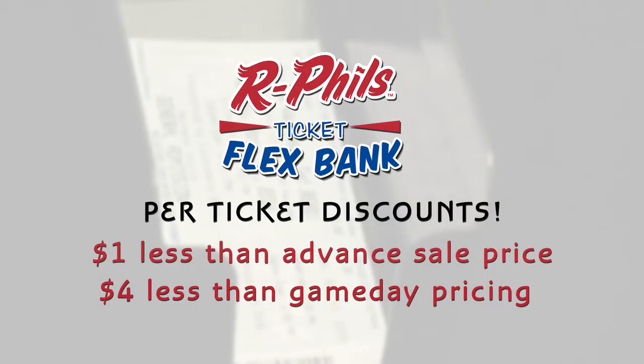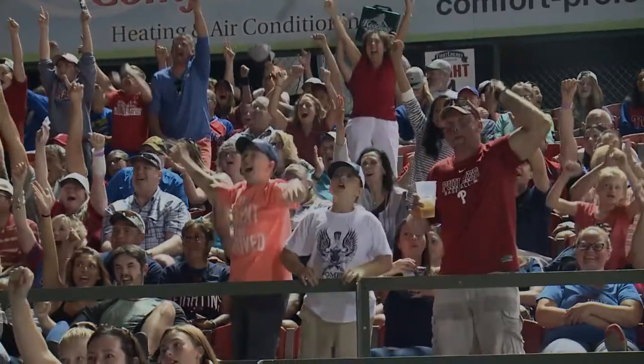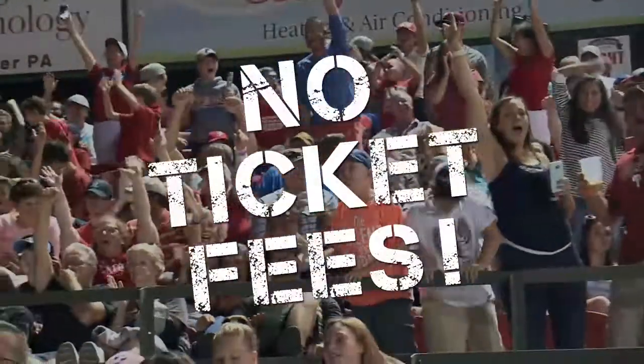With savings of at least $1 per ticket off the advanced sale price of tickets, and $4 or more off of game day ticket pricing, that means you'll never have to pay full price for the best seats in the house. And did we mention? No per ticket order fees.